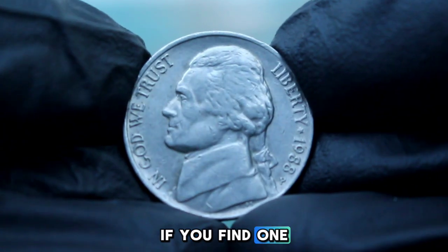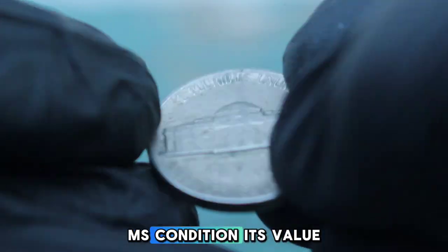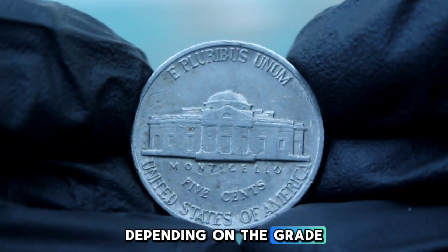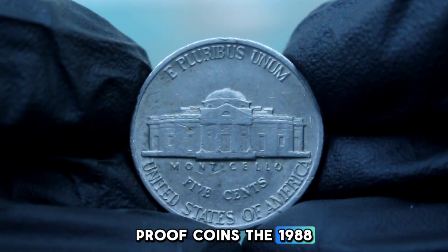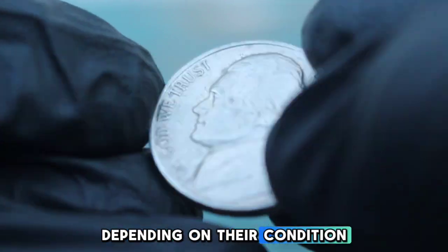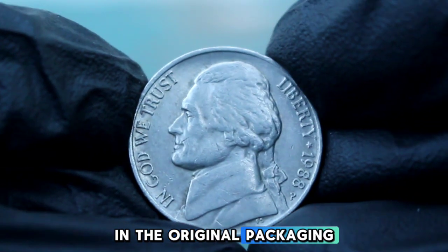However, if you find one in uncirculated or mint state (MS) condition, its value can increase to around 25 cents to a few dollars, depending on the grade. Proof coins, the 1988 S proof nickels, can range from $1 to $5 or more, depending on their condition and whether they're still in the original packaging.